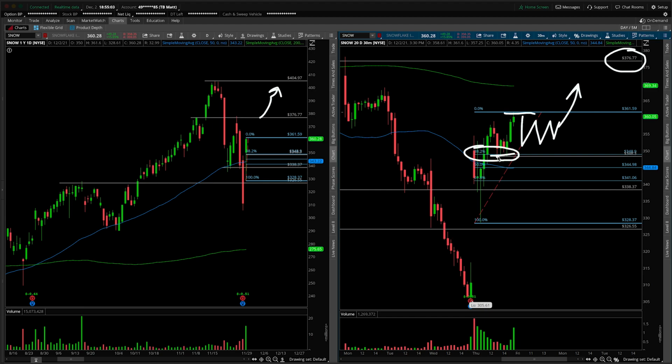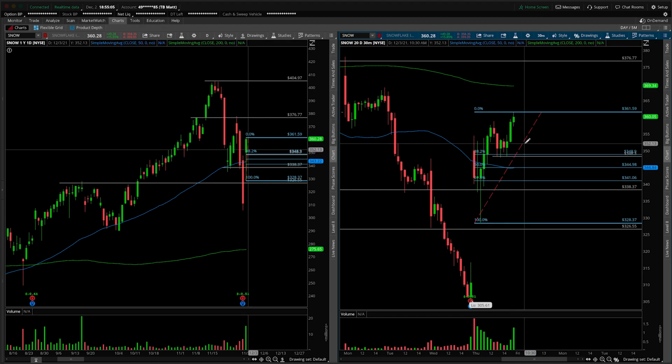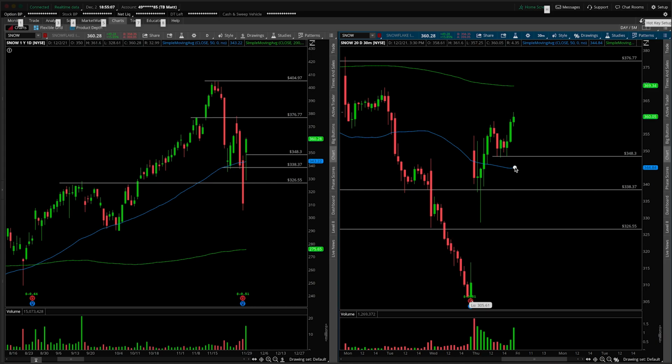If we start to break down underneath the 38.2 and that level of support from the higher lows we just pointed out, your first target would be here, coming from this, as well as these lows right here. It's also roughly speaking where the 50 SMA will be. So just keep in mind 338.37. Underneath that, that's where the short would probably develop in my estimation, noting that we would be losing the 50 SMA. We would be losing this set of lows in here. So again, in here, probably choppy and only looking for a short underneath 338.37.